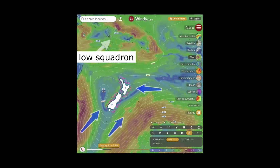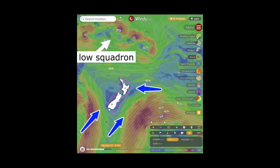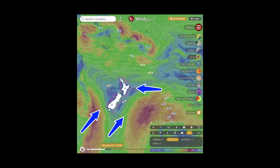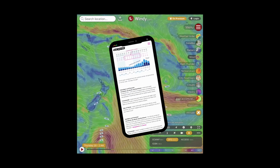Kia ora team. Well, the weather patterns seem to have changed in the last few weeks with squadrons of low pressure systems up in the tropics, and the Southern Ocean ain't looking too shabby either. The in-depth weekend surf outlook and our Kiwi owned cams are on the website, goodsifnow.co.nz.